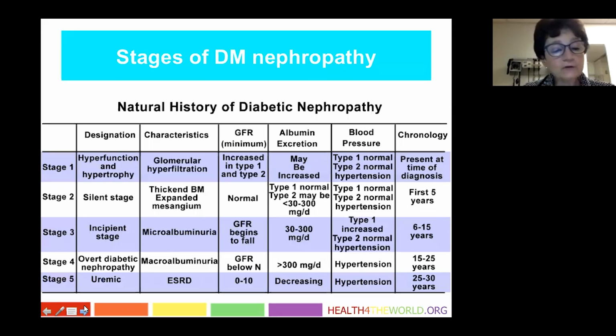Stage 4 is overt diabetic nephropathy, when patients develop macroalbuminuria, which is defined as excretion of protein over 300 milligrams per day, and GFR would be further declined. And stage 5 is the uremic stage, or developing of end-stage renal disease that requires hemo or peritoneal dialysis.